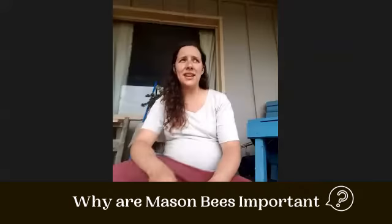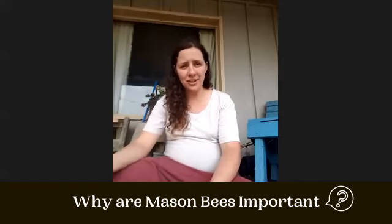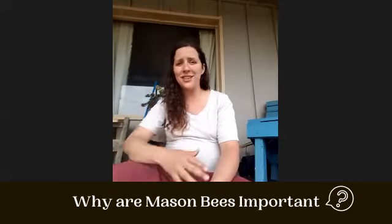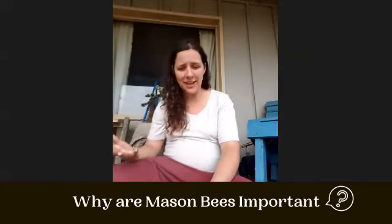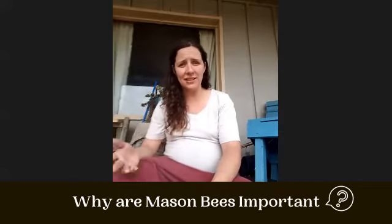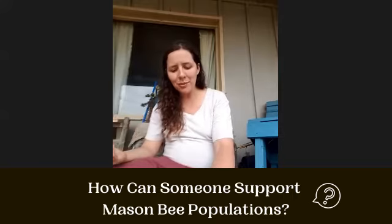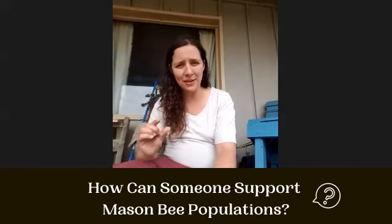Mason bees, as well as a lot of the native solitary bees, are important because they allow for future generations of the native plants upon which the entire ecosystem is dependent. And if we don't have pollinator species, we're not going to have the seeds for those plants to be there in the future. So providing homes for them is just a little step that we can do.